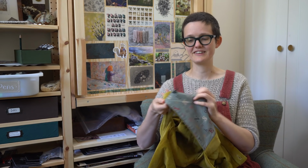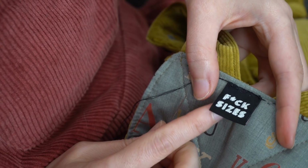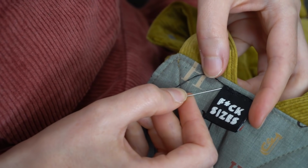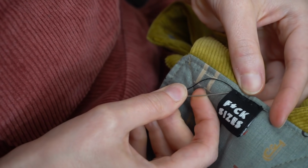And the final finishing detail was adding one of these cheeky little labels in the back. They're made by Stitch Collective, and I got mine from Amy at Craft and Thrift, but I don't think Stitch Collective is operating anymore, so I'm not sure if they're still available, but I have a little stockpile because it's certainly a message that I really love adding into my handmade clothes. Just a little reminder to myself of why I started sewing.